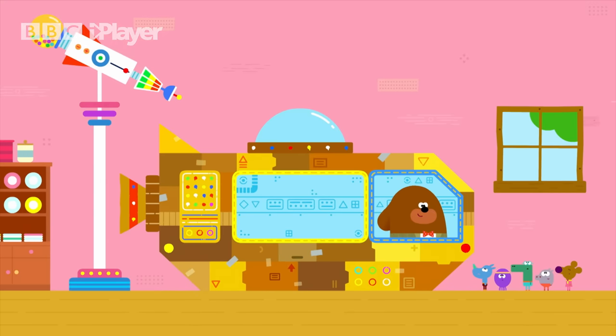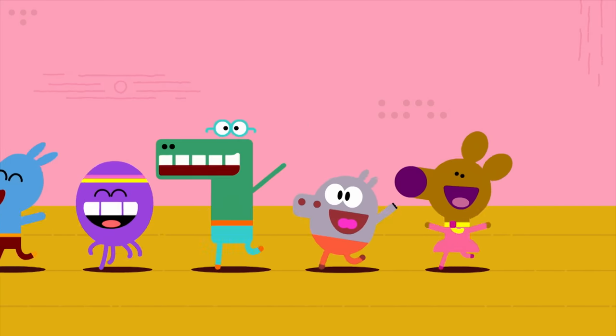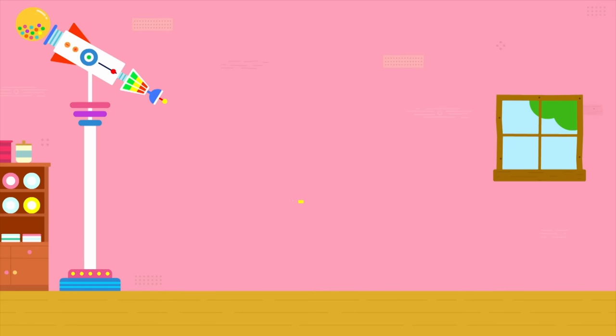Woof! We can take a much closer look at Enid on the biology bus. Hop in, squirrels. Time to set the microscopic ray to... miniaturize! Whoa! We're tiny!